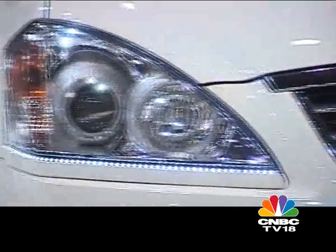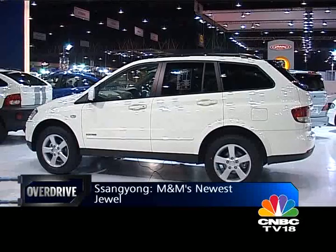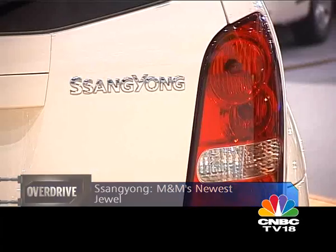Just before I left for Thailand, Mahindra & Mahindra signed off on their deal to buy a 70% stake in Ssangyong Motors for $464 million, so the Bangkok show was our first chance to see what might be headed our way.